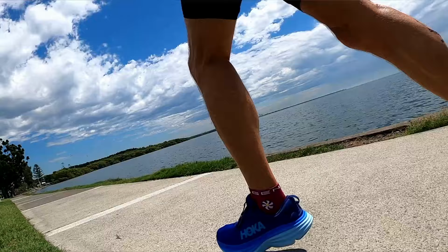Where is the Bondi 8 going to fit in my shoe rotation? I think it's going to have a place. If this midsole softens up as I get some more miles into it, fantastic. If it doesn't, I'm not going to be too concerned, because I am adding a few shoes to my shoe rotation now that have got that really soft, spongy, bouncy midsole. So I don't see it as a bad thing having a shoe in my rotation which sits a little bit on the firm side. It's nice to have a variety of shoes in your rotation. The only drawback will be that I probably can't use this in the heat of the day through summer, so I'm going to have to be very selective at what times of the day I do run in the Hoka Bondi 8.